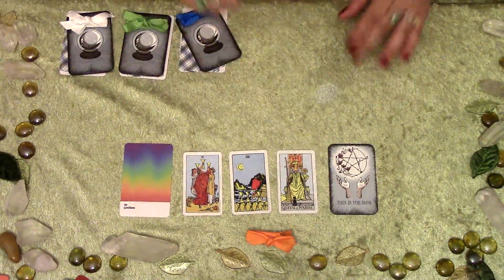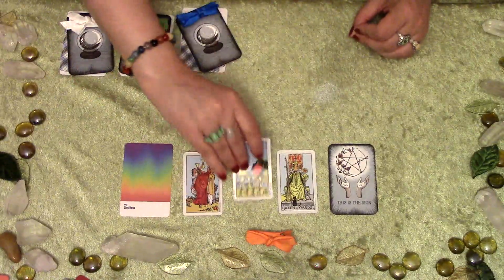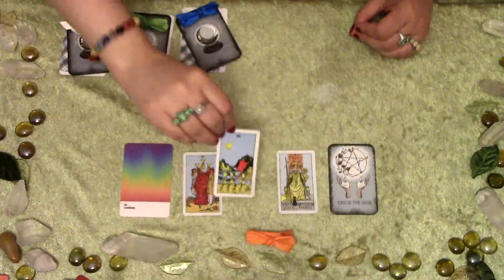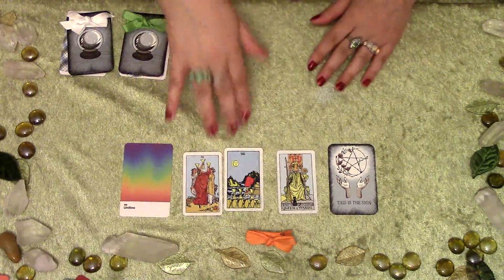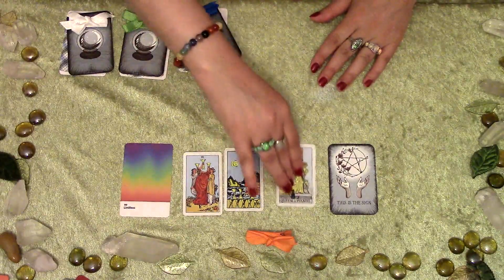Now this could be a situation where somebody else that's been causing drama is going to be walking away, because as you see, the person's walking away in this, okay, and they're going into the darkness here with the moon and everything, and they're going away. So it could be that. Okay, so if there's been a troublemaker in this situation, that troublemaker is about to leave.